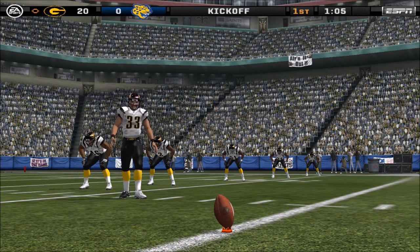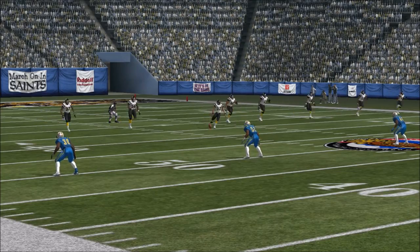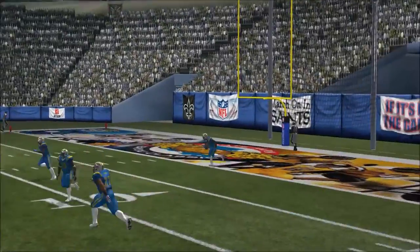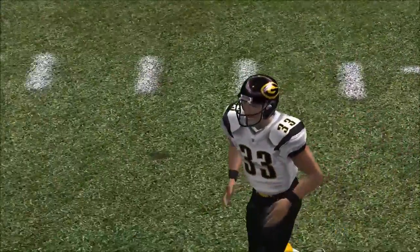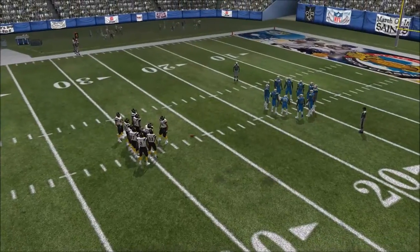Number 33 in to kick this one off. This one is handled by number 87. They're in danger of this one being over by halftime. This is where they really need to put it together and get back into this thing.